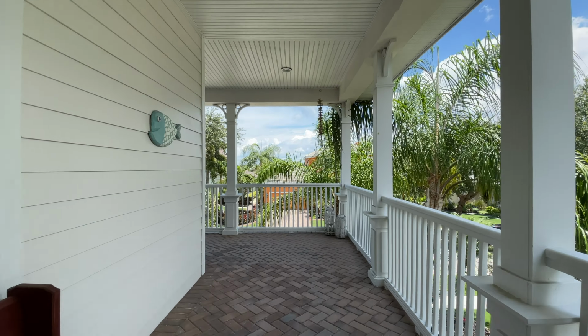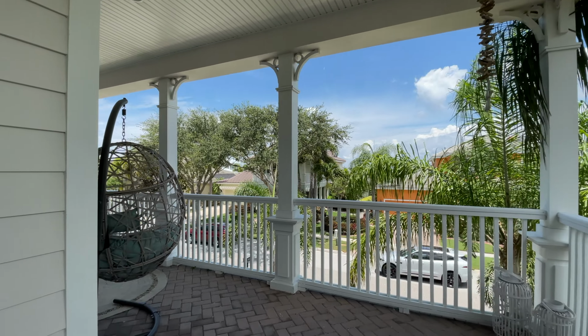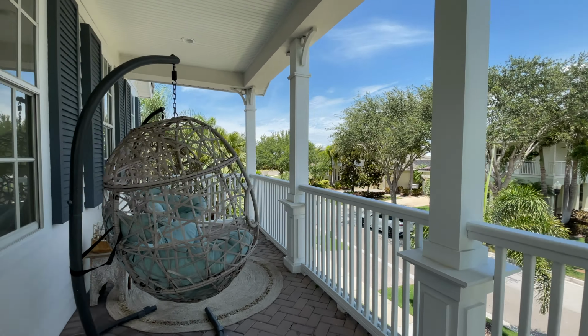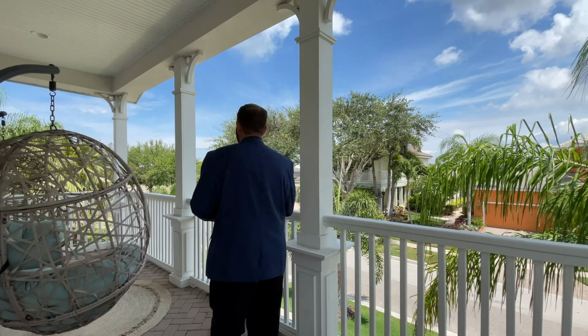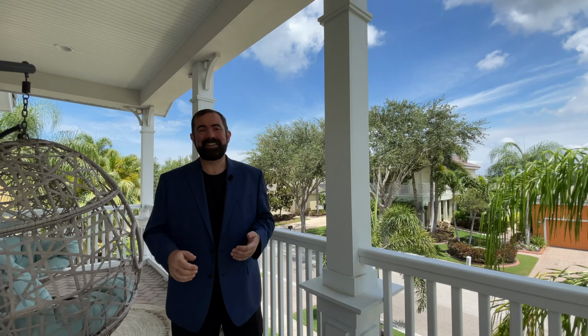We have the side balcony looking over onto the really nice landscaping on the side yard. And then we come out to the front balcony, and the front balcony looks over to the front yard. And of course, this is a really active community, so you can see your neighbors go back and forth. You can wave to them if you want. And of course, the nice beautiful day behind me. So let's go ahead and check out the pool area.